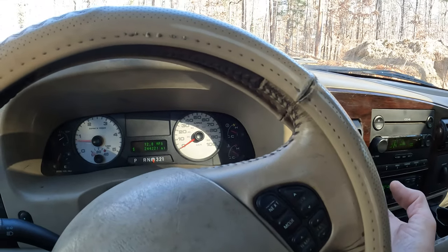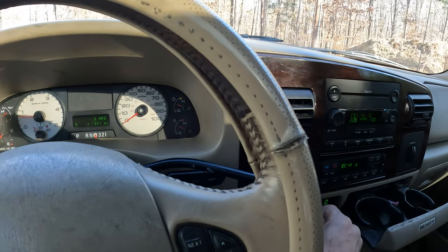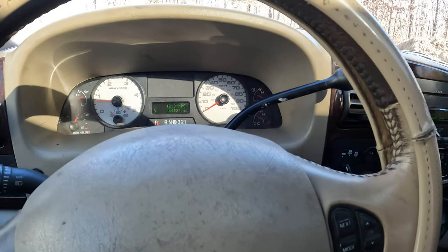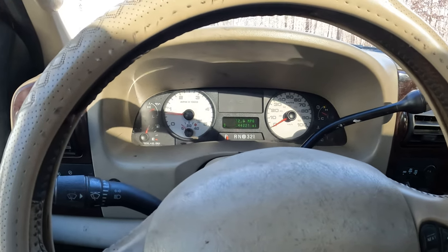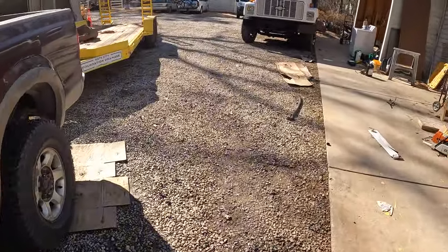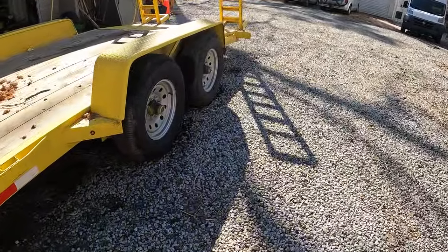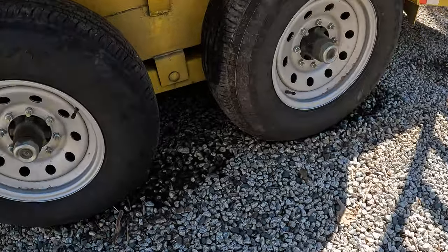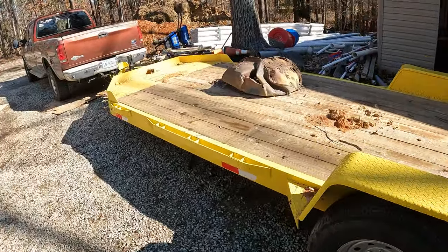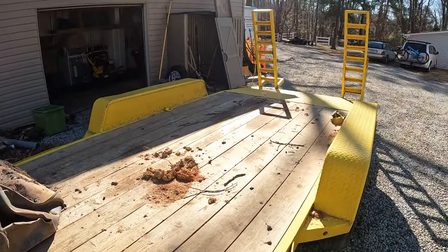All right, let's see if I can do a little bit of a skid for you. All right, let's go take a look. That's a big deal that those trailer brakes are working. Yeah, look at that. That's a big deal. Okay, well, I feel pretty good about that. Let me get this old barrel out of here and we'll get some equipment loaded up.